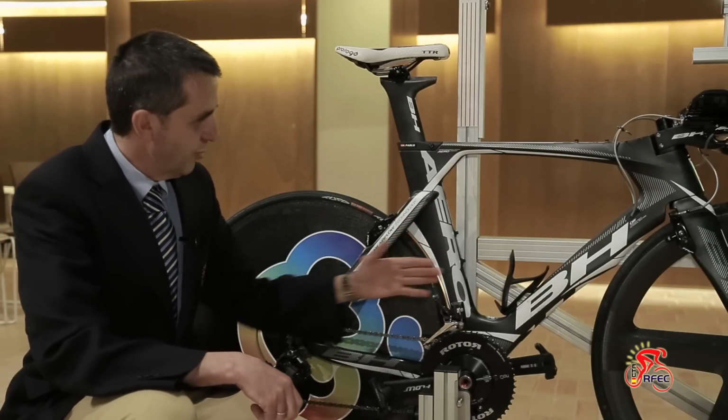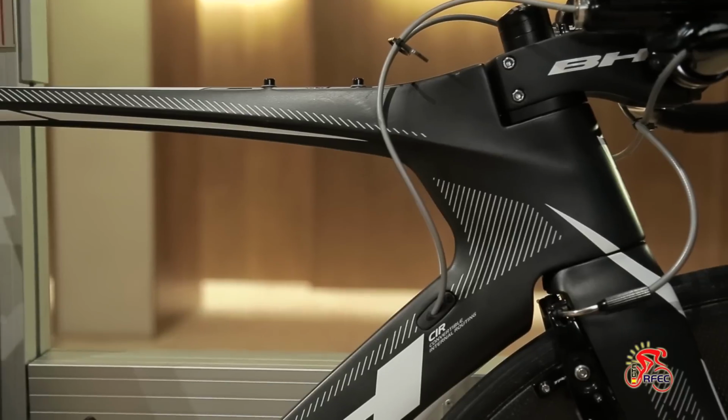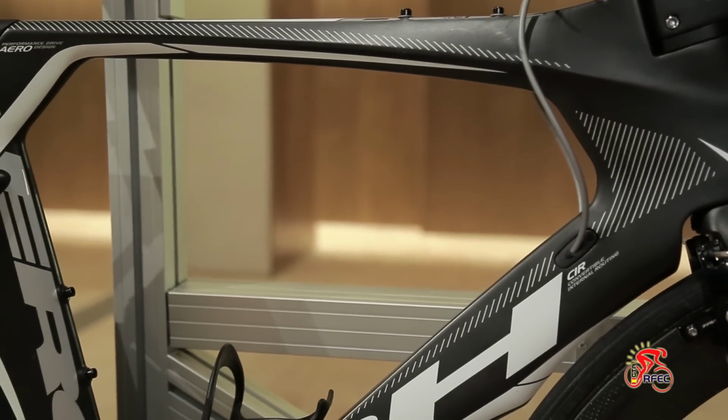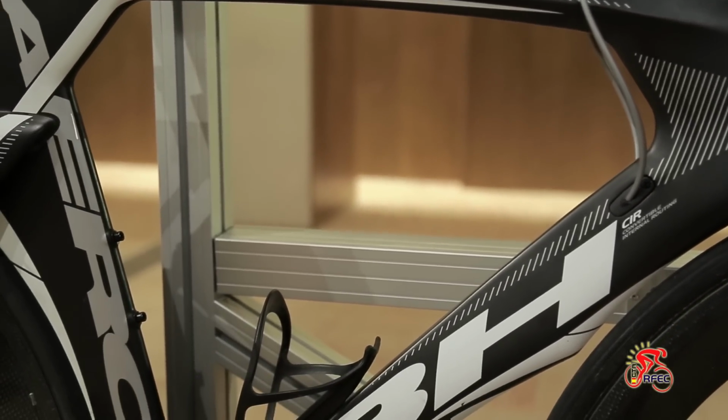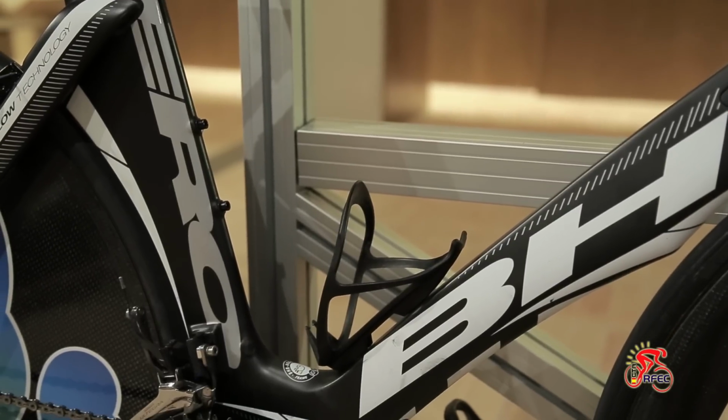We must also conduct a visual check of the frame and all parts of the bike. In this case, we can verify that the frame is standardised by the UCI. We check that there are no modifications to the manufactured equipment, since no modifications to the manufactured equipment are permitted in competition.